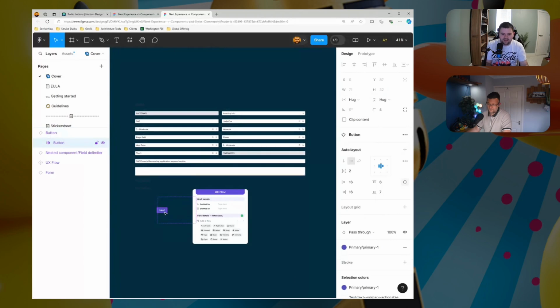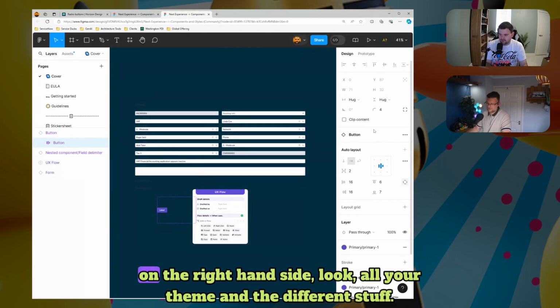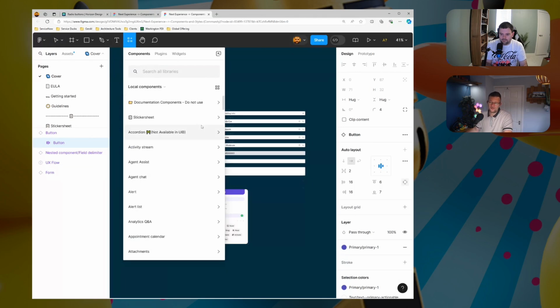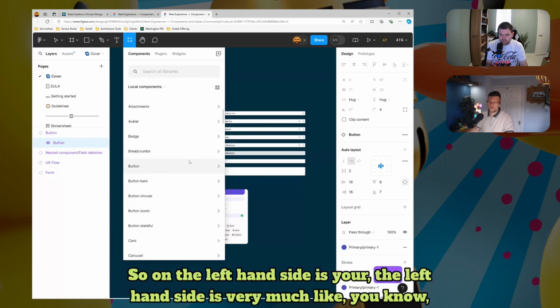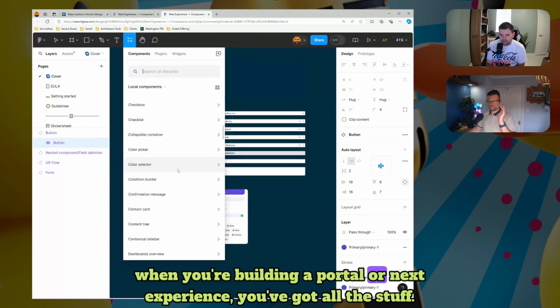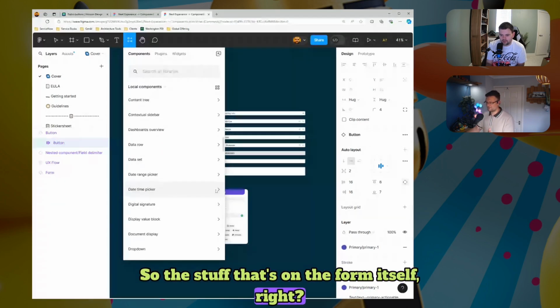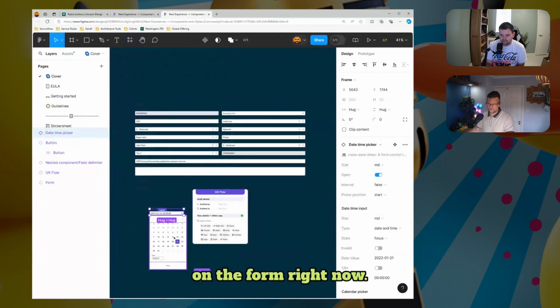I suppose on the right-hand side there's stuff that you can manipulate, like all your theme and the different stuff. What else have we got in there? So the left-hand side is very much like your layers. You know, when you're building a portal or Next Experience, you've got all the stuff that's on the form itself, right? There's a better word for it. Can't think of it. But that kind of shows you what's on the form right now.